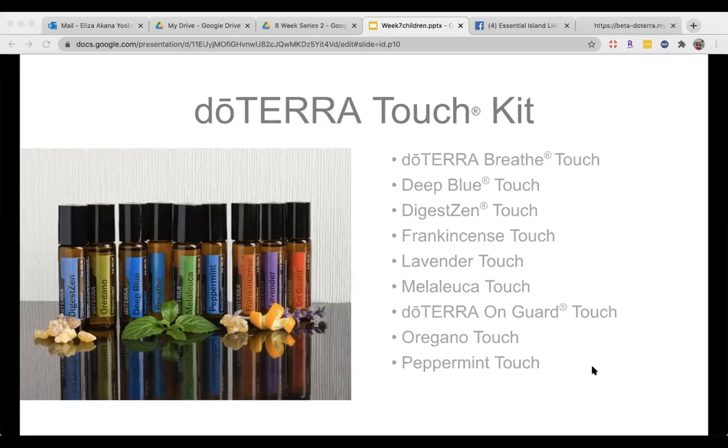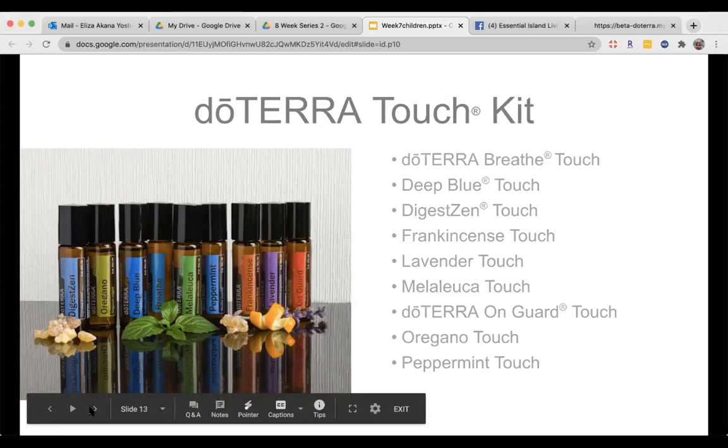So you guys, seriously, this little kit of mine, I always travel with this. This is just the easiest. I have a whole set of these in my car so that when I'm on the go, and when I travel and so forth, I have this all ready to go. I absolutely love, love, love this touch kit. All right.